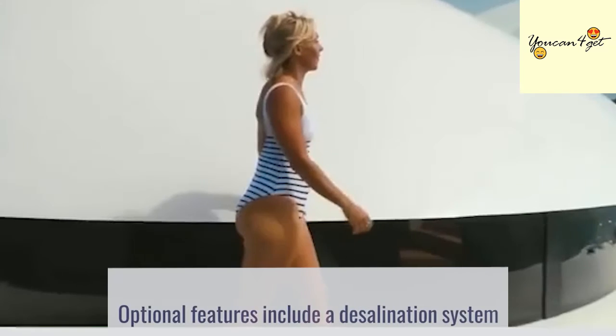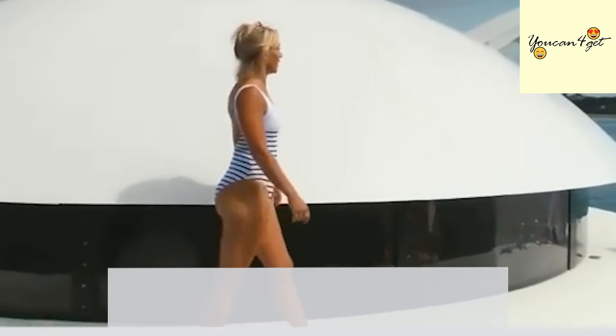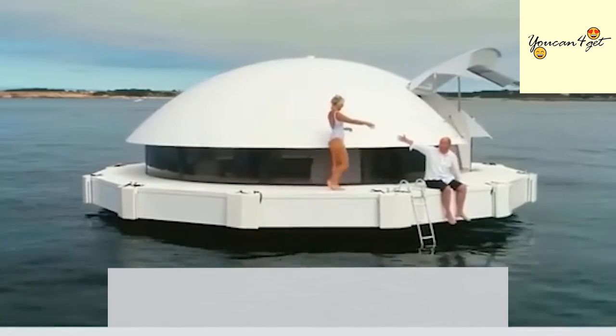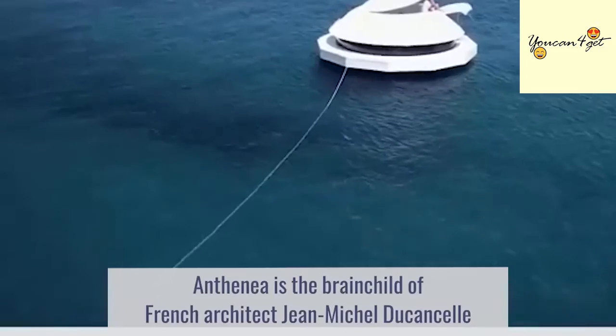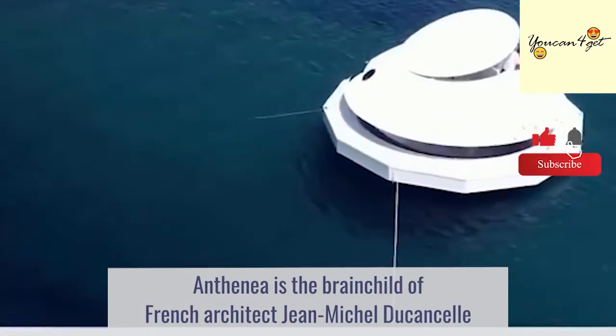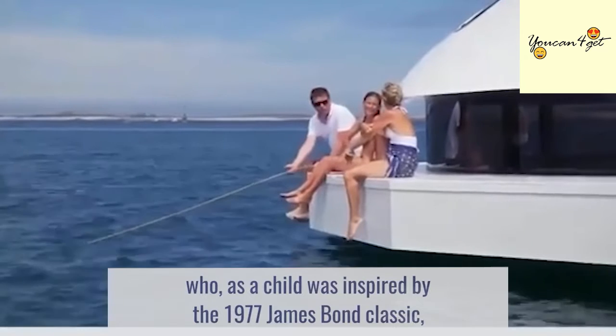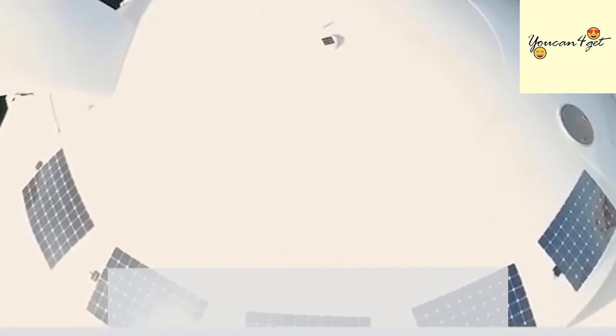Optional features include a desalination system and wood-burning stove. All interior features are entirely made from sustainable materials. Antennia is the brainchild of French architect Jean-Michel Ducanchil, who as a child was inspired by the 1977 James Bond classic, The Spy Who Loved Me.